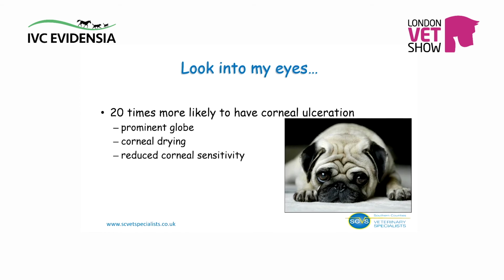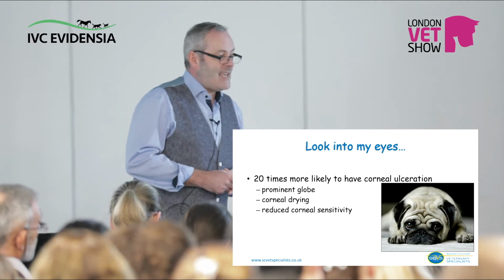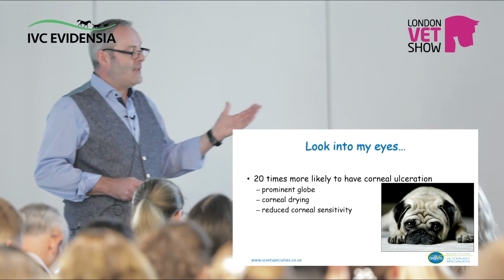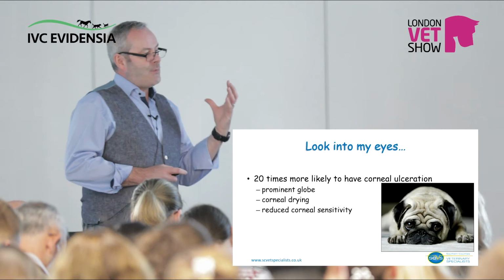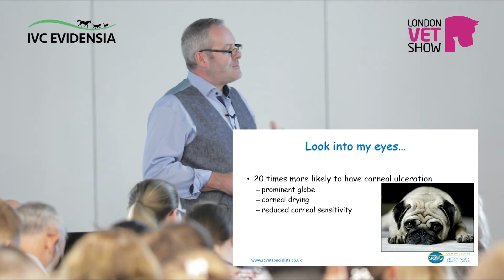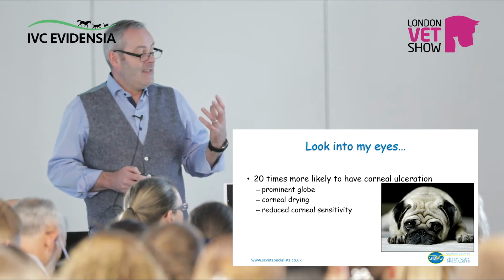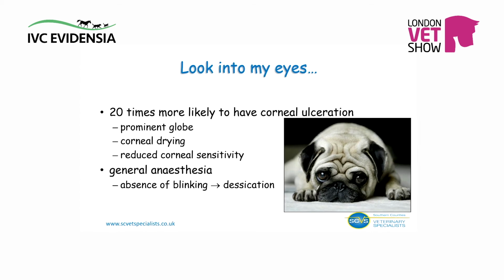Now, another area that we need to think about when we're doing these cases is their eyes. We need to take care of their eyes. Much higher incidence of corneal ulceration than other breeds. Obviously, the eyes sticking out, predisposed to drying out. And also, it's been shown in studies that the brachycephalics have lower corneal sensitivity. It was compared to Labradors. Their corneas are less sensitive, so they don't really realise when something's wrong. But also, when we anaesthetise them, they then stop blinking, and the eye's likely to dry out further.